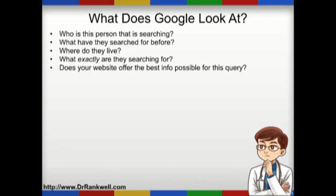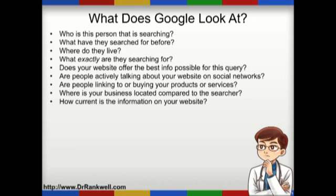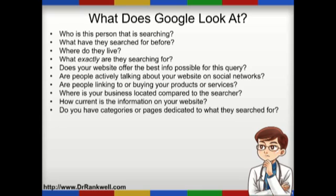Does your website offer the best info possible for this query? Are people actively talking about your website on social networks? Are people linking to or buying your products or services? Where is your business located compared to the searcher? How current is the information on your website? Do you have any categories or pages dedicated to what that person has searched for?